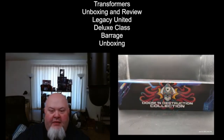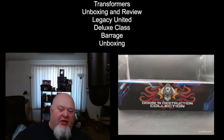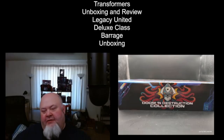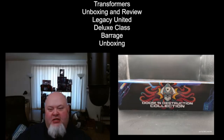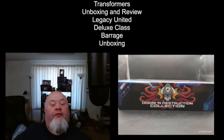On the top, you have the Doom and Destruction logo, along with their little affiliation logo, like how the Decepticons have their symbol, or logo, whatever you want to call it. The Autobots have theirs. Well, this is the Doom and Destruction collection, or also known as, I think, the Mayhem Attack Squad. I don't know why they went with Doom and Destruction. Mayhem Attack Squad sounds a hell of a lot cooler, if you ask me.